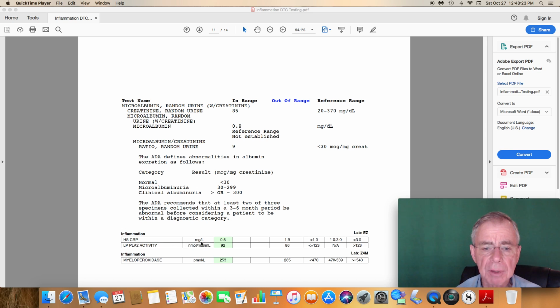The CRP level here, my current level is 0.5. These were done like a month or so ago. My previous level was 1.9. That, for me, is high. I'm usually at 0.4 to 0.5. I had a severe back injury at that time and a lot of inflammation going on. So that speaks to the concept that CRP is not always the best indicator of heart disease. It is, however, a good indicator of overall body inflammation.